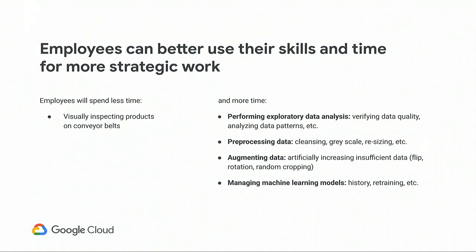So, to solve this problem, we recently launched an image pre-processing research team. The members of this team spend more time on exploratory data analysis and pre-processing data, and try hard to augment data for getting better machine learning models. So they now spend a lot of time thinking about how to change the inspection process itself. I estimate now our members can use their time and effort for more strategic work.